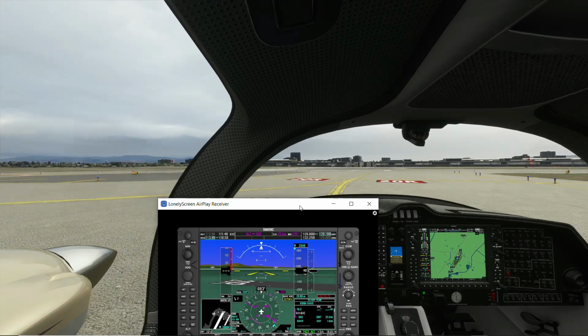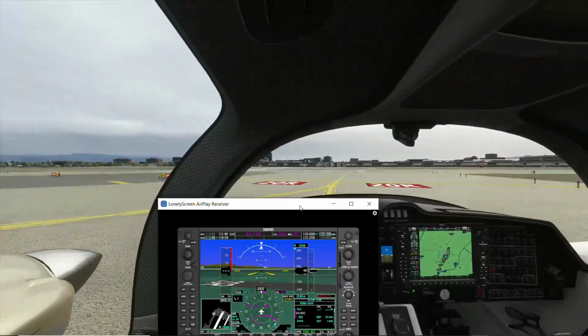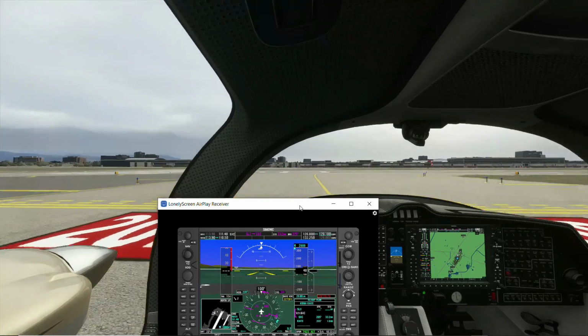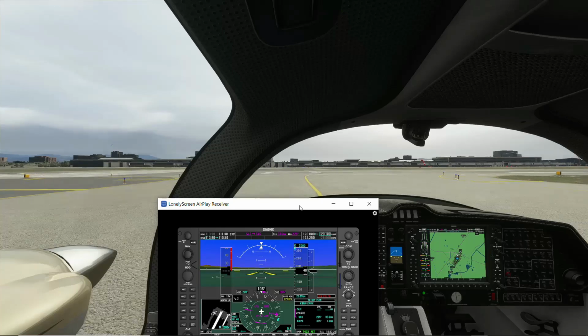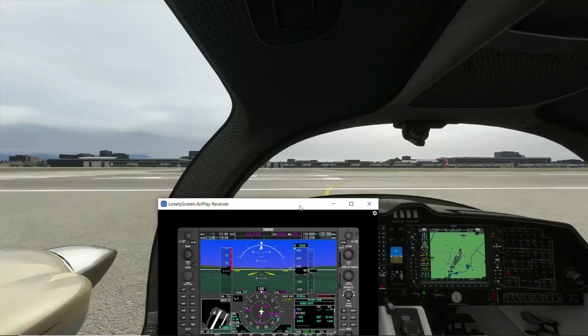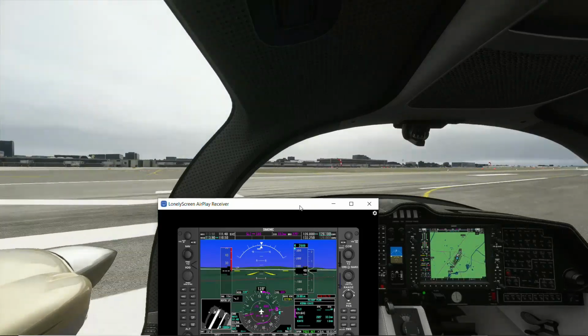Van Nuys Tower, Skyhawk 66 Papa, holding short Charlie, 16 left, ready for departure. Skyhawk 66 Papa, Van Nuys Tower, good morning. A west departure is approved. Wind 120 at 6, runway 16 left, cleared for takeoff. Will depart to the west, cleared for takeoff, 16 left, 66 Papa. Good morning to you as well. Identified.